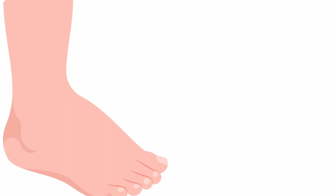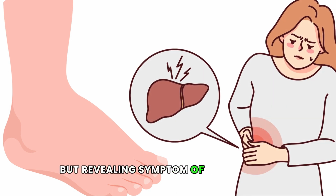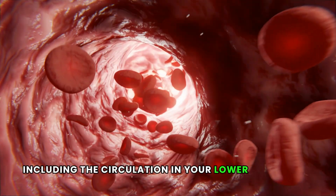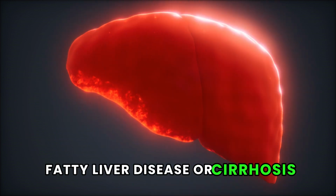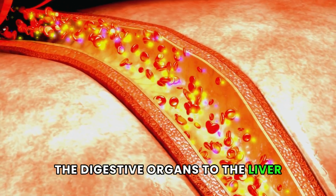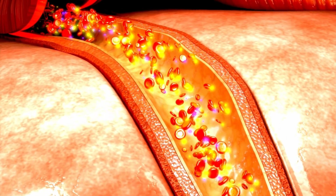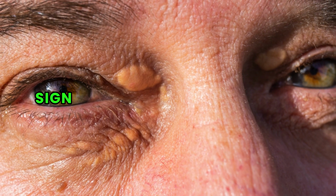This swelling, particularly when it's more noticeable on the right side, can be a subtle but revealing symptom of liver disease. The liver's health directly impacts blood flow throughout the body, including the circulation in your lower extremities. When the liver is struggling, such as with fatty liver disease or cirrhosis, pressure can build up in the portal vein, the main vein that transports blood from the digestive organs to the liver. This pressure can cause fluid to flow from blood vessels into surrounding tissues, resulting in edema or swelling, especially in the legs and feet.